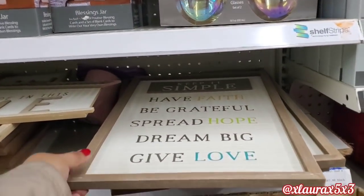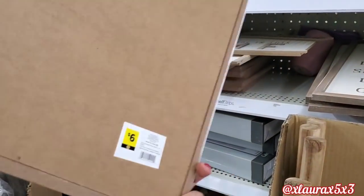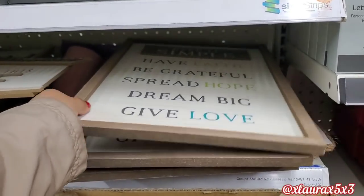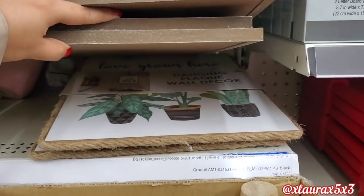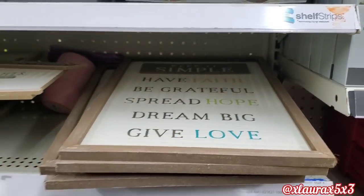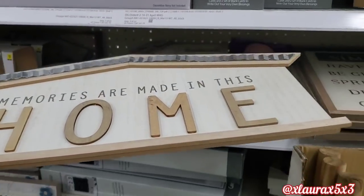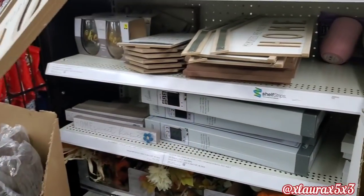These signs are also new. $6. Keep it simple. Have faith, be grateful, spread hope, dream big, give love. This one here in the shape of a house. Memories are made in this home with the galvanized metal. $5.